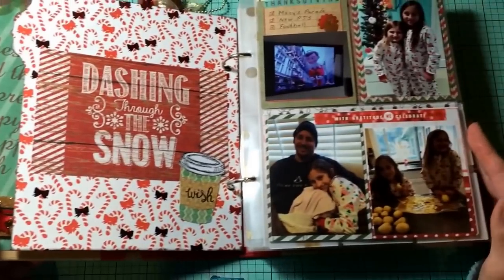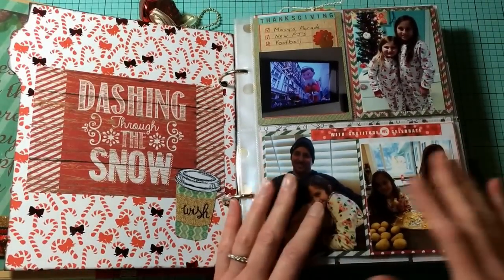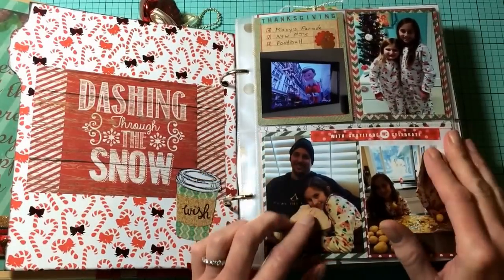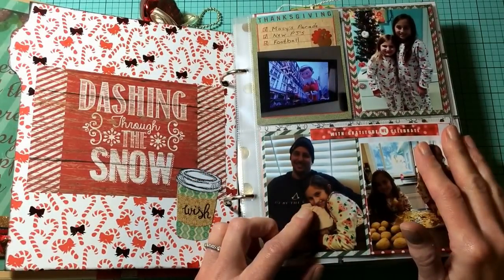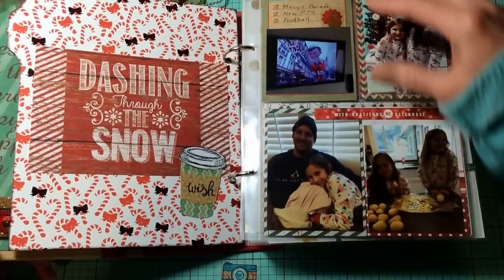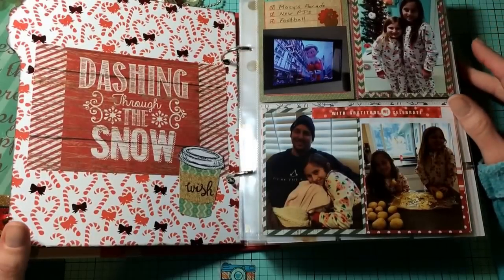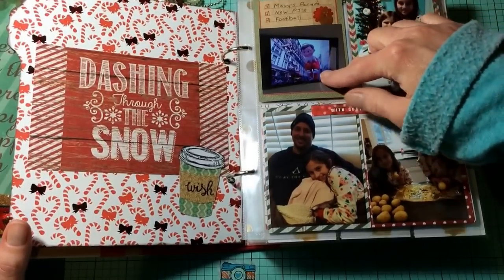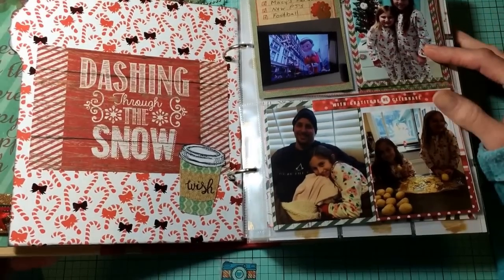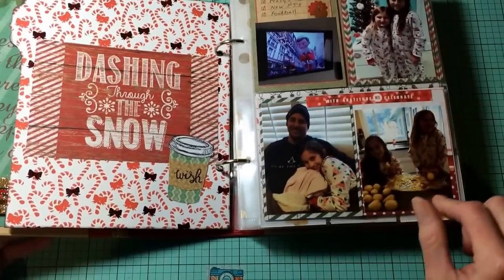So I know December Daily is all about December, but for me, I wanted to document the Thanksgiving holiday weekend, because for us that really starts our Christmas festivities. So I started with Thanksgiving, and I just documented the main things that we do. One is the Macy's parade. We always watch that on TV. My girls get new Christmas jammies. They watch football with their daddy, and they help me make dinner.